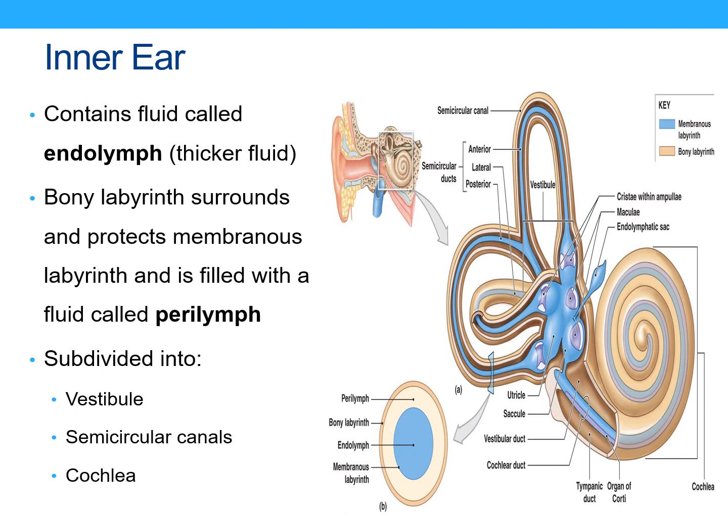The last portion of the ear is the inner ear, and part of it is for hearing and part of it is for balance and equilibrium. So the inner ear contains a bony labyrinth, and inside the bony labyrinth is a membranous labyrinth. The membranous labyrinth is full of a thick fluid called endolymph, and then the membranous labyrinth is surrounded by perilymph and then contained within that bony labyrinth.